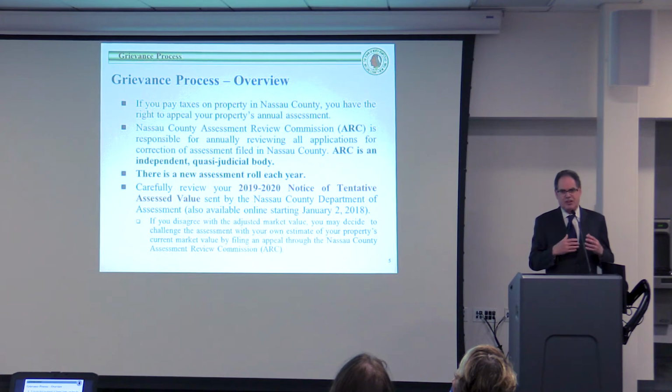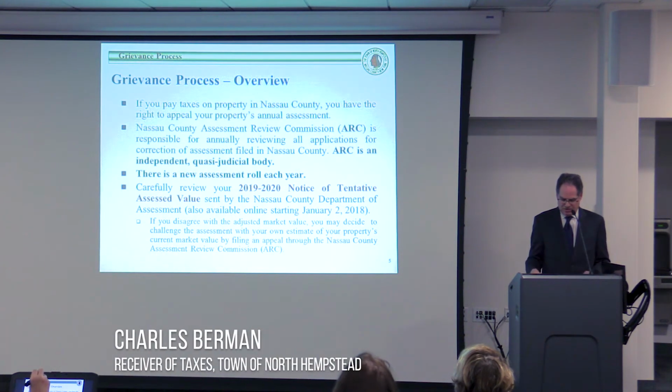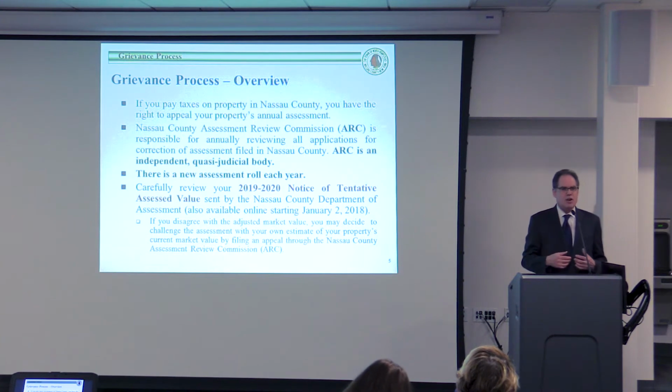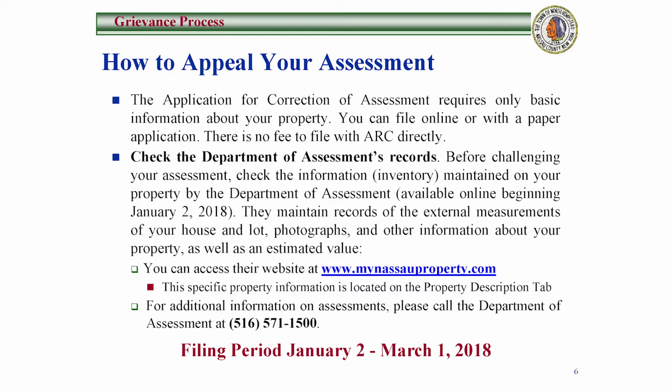So, as I said, the first thing you need to know is you're filing a challenge to the 2019-2020 tax year. The second thing you must know is what value the county has assigned to your property this year. You have to know that in order to file a grievance. The first place you can find that information is on the notice of tentative assessed value that the county mails out every year, beginning in January. They've started mailing out these notices. Many people have gotten them; some may not have yet. We're going to show you how to find this notice online on the Department of Assessment website. But that's the first place you can find the assessed value the Department of Assessment has assigned to your property. You do need to know that in order to file a grievance.